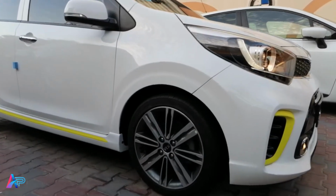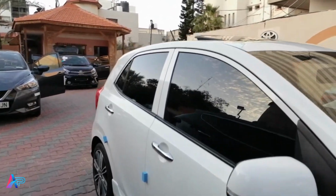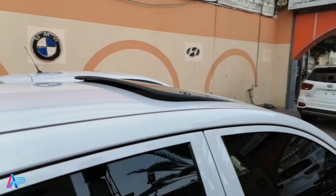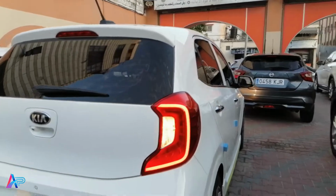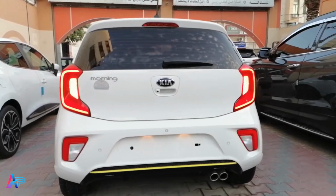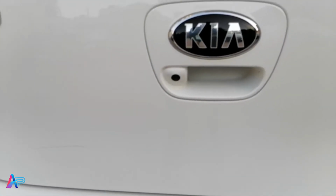This car is distinguished with holding a good marketplace, considering the features it provides with low cost in comparison with other rivals. But this doesn't mean it is not reliable, as Kia is well known for their 7 years warranty worldwide, and that's enough to tell you how reliable it is. Double rear exhausts, parking sensors and backup camera.